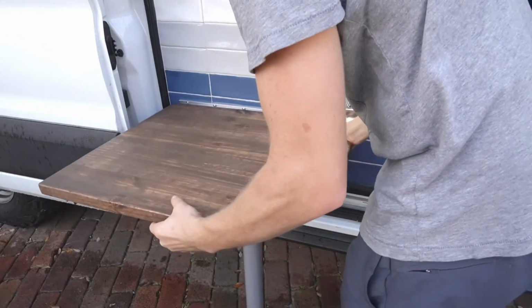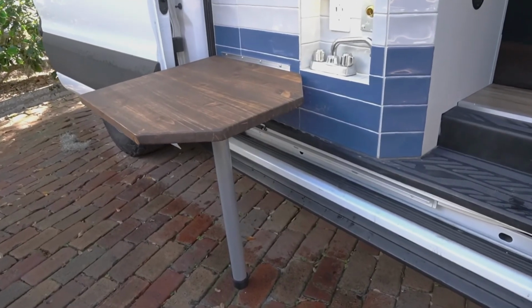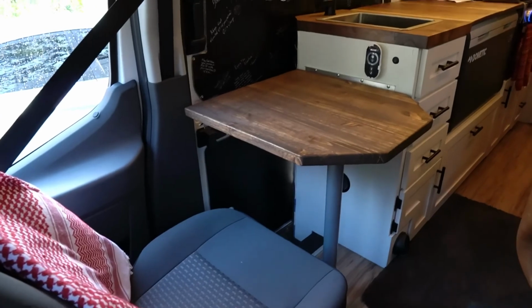The last feature I'll show you is the removable outdoor table. So the outdoor table is actually the front portion of the rear dinette. They both have a metal bracket on them, and it basically just leans right on the metal bracket, and you have a little outdoor space to set things. This optional table can actually be used inside the van on the end of the countertop to form a little table for the passenger seat when it's swiveled around.